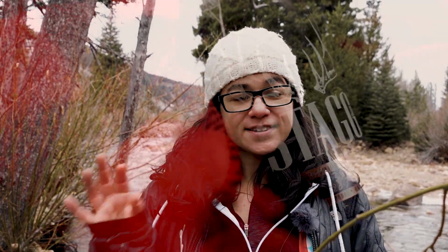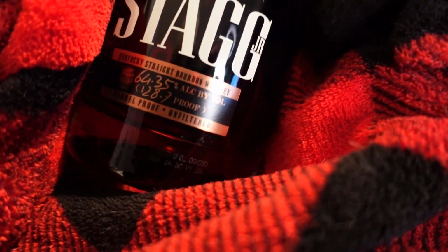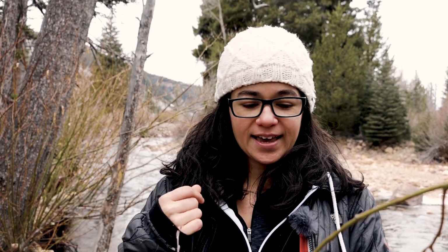So the Stagg Batch 17 is the second release for 2021, and this is actually the last Junior of the Stagg Juniors. They're going to be dropping the Junior, and from here on out, it's just going to be Stagg. So at MSRP, which is what we can actually get it for here in Utah, it's like $50 to $60, and this one is 128.7 proof. So a little bit lower of a proof than the majority of them. Normally they hit right around 130, but honestly, it's not that far off as far as proof. I think the last time one was around this level was batch 13, so just a couple years ago. But again, it was like 128 point something.